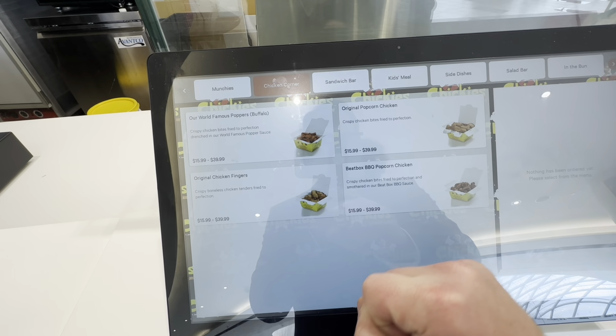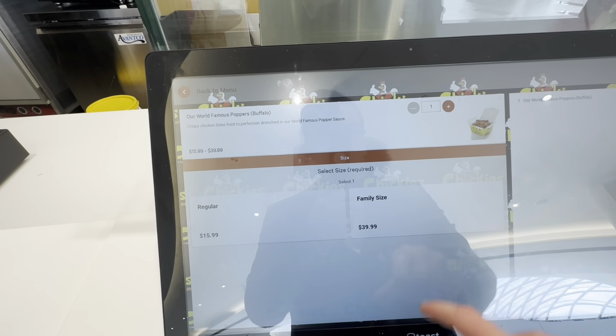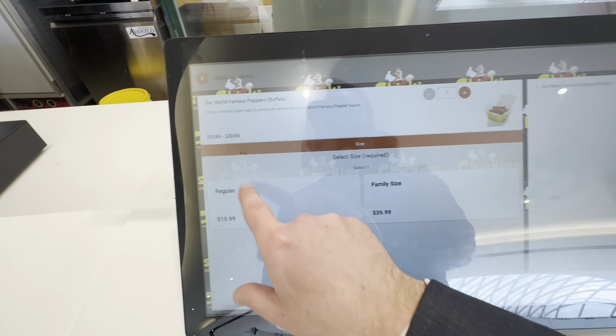The poppers. Yeah, I'll get the poppers. The regular.